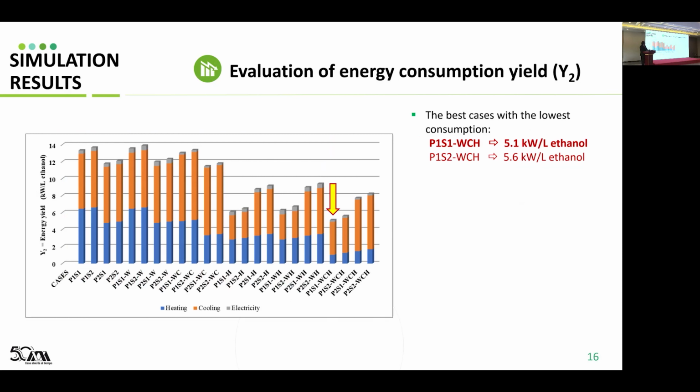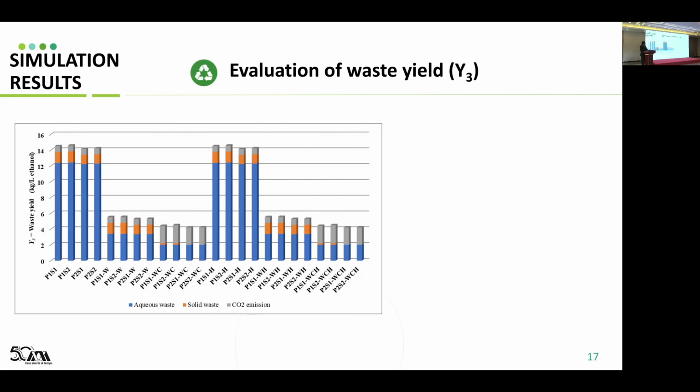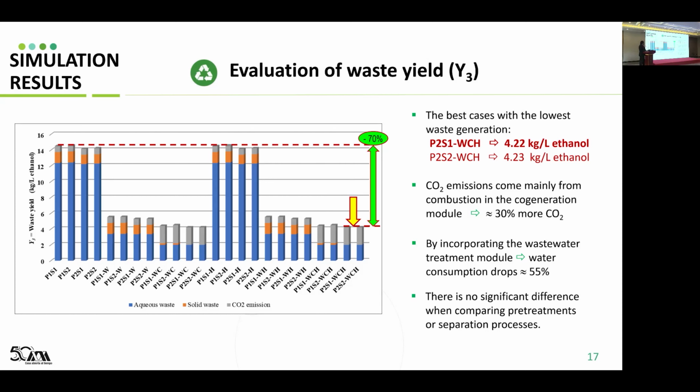In terms of energy evaluation, we perform the same, and we found that P1S1 is the best, followed by P1S2, and we have a reduction of 60%. Well, the third evaluation is waste reduction. So we can find the best cases with the lowest generation of waste, P2S1 and P2S2, to reduce the CO2 emissions. By incorporating the wastewater treatment module, water consumption dropped 55% in total. But there is no significant difference when comparing pretreatment or separation.